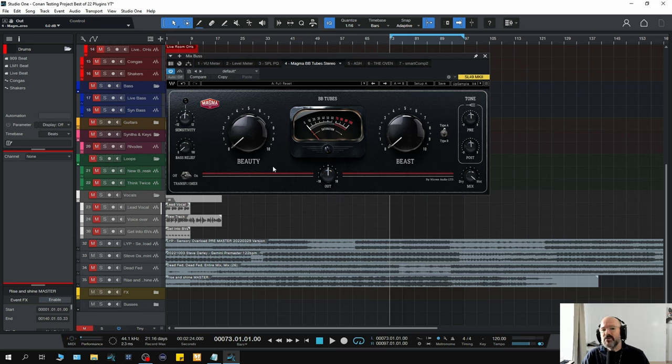But I do also like plugins where you can just load it up and feel your way through it. You don't really need to read the manual to get a feel for this plugin at all. Very simple, very straightforward, and just sounds really great.